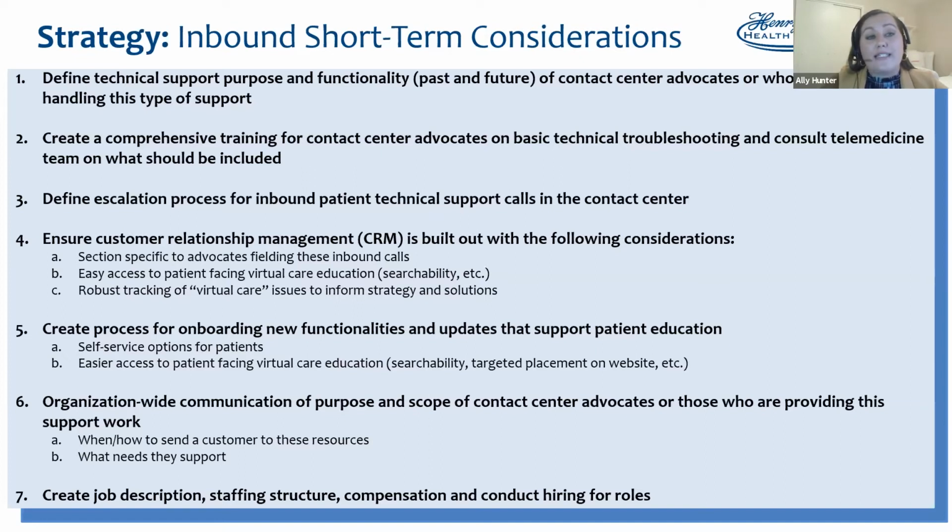Then define escalation process for inbound patient technical support calls in the contact center or wherever these calls might be coming, so that if it does go beyond that knowledge, that basic technical troubleshooting, you have a solution or a person or a place to send the patient to if it's an extensive technical issue where they need additional handholding and support that isn't typically provided by these frontline individuals.